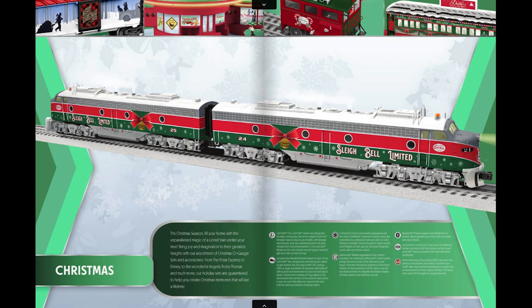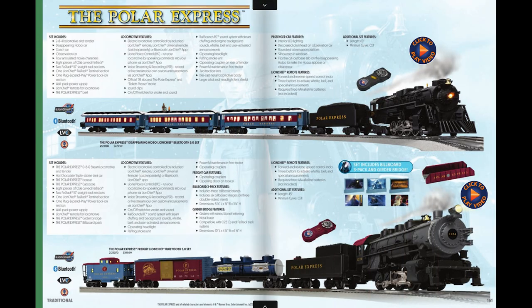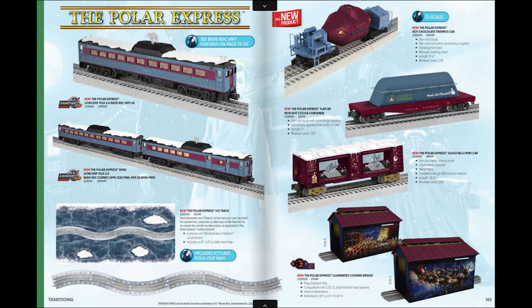But we'll talk about that in a few minutes. Polar Express. Let's see, what's new? RDCs. They're doing the RDCs in a Polar Express scheme, which I thought were pretty cool. They got the snow on the roof and the smoke. What's this ice track thing? The ice tracks. Yeah, that's pretty cool.